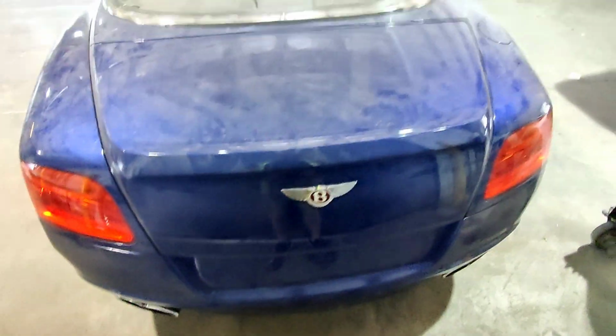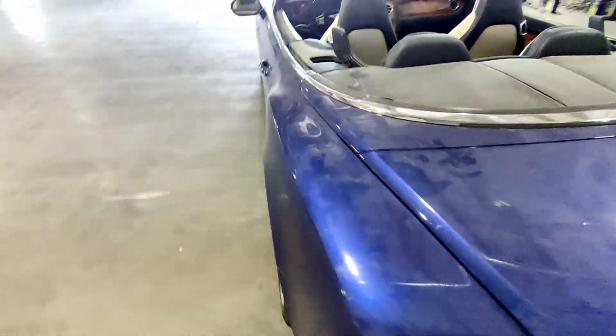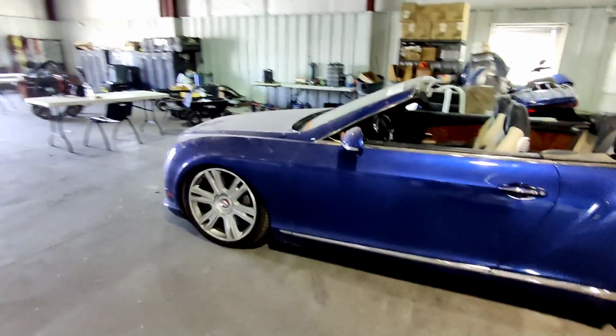The top is down. She's dirty, dusty, and the interior is just disgusting. So not knowing those things, this is just not it for me, man. Not at all. But let me know what you guys think about this one in the comment section down below.